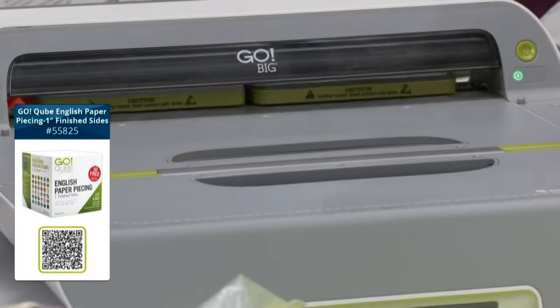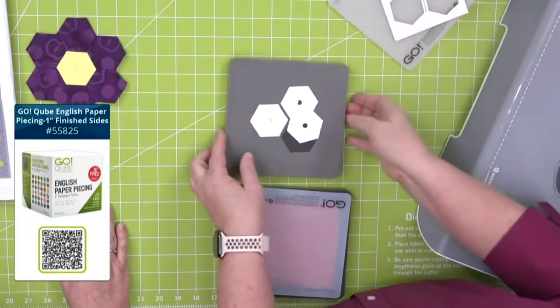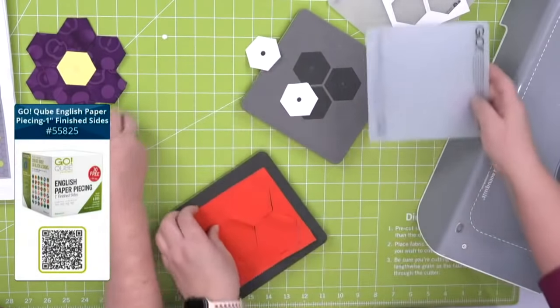And see, get the Go Big. You can cut two dies at once, and it's such a great price. This is so slick and easy. Okay, so here's the paper that we cut. The holes are there, and I'll explain that in just a second. And we're gonna cut the fabric.